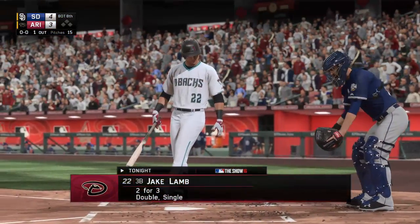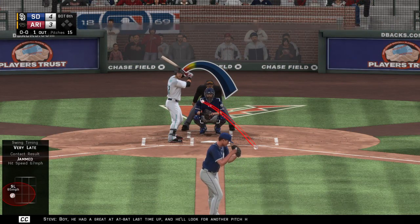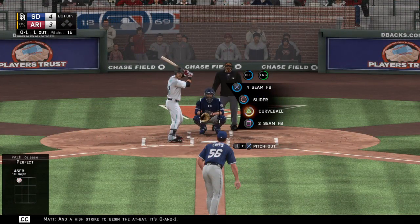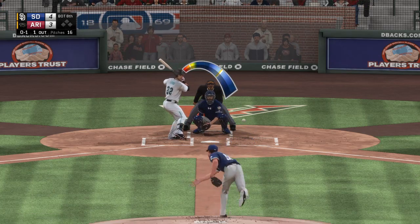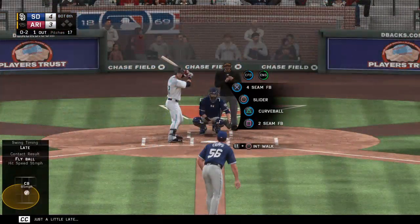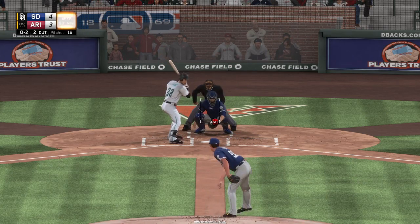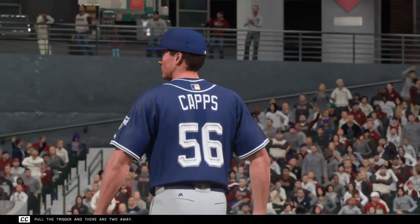Now batting, third baseman Jake Lamb will dig in. He doubled his last time. Boy, he had a great at-bat last time up, and he'll look for another pitch he can drive right here. And a high strike to begin the at-bat. It's 0-1. Squared that one up just a little late. Fastball, strike 3 called as he couldn't pull the trigger, and there are 2 away.